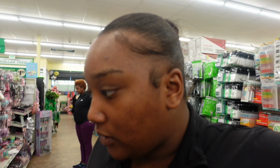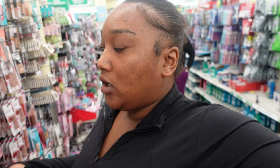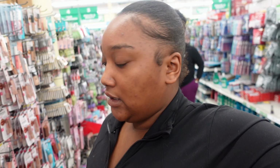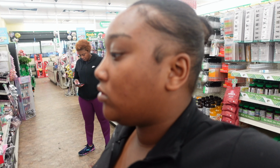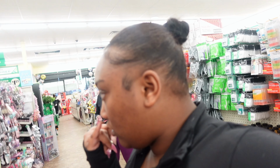Alright, y'all. So we made it to the section we're actually supposed to be in. And first off, all Dollar Trees are not equally yoked, y'all. I had to go to several Dollar Trees to find what I need. And I still don't even know if they're about to have my color. But we finna see. Hopefully they do. And if they don't, we finna make it work.